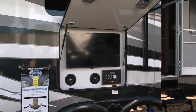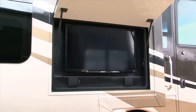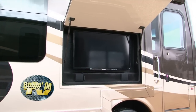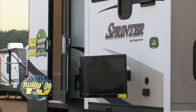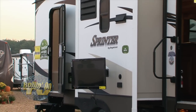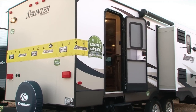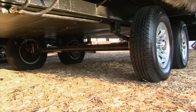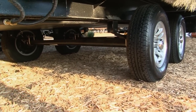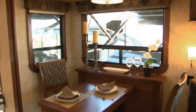And another hot trend, outdoor TVs. Some RVs come with TVs built right in, and now many have these new removable brackets that allow you to take the TV from inside and just hang it on the outside. So, as you can see, RV designers have been busy these past couple of years finding ways to make your next RV lighter, roomier, and definitely a lot more comfortable.